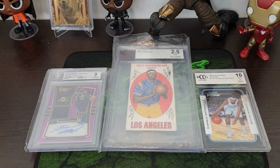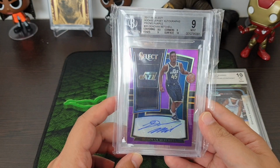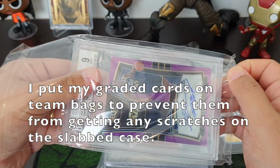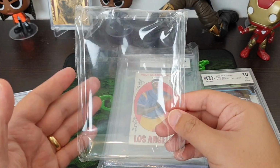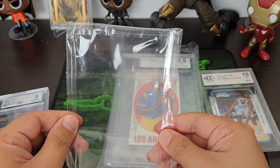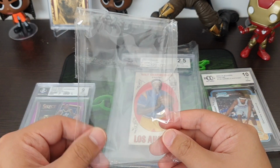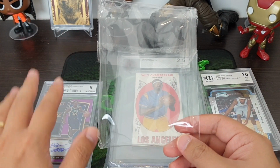Now, what's the difference between BGS, BVG, and BCCG? BGS is the normal graded cards like this one. By the way, I put team bags on my graded cards. This is what they look like. These team bags you can buy at FunHub. So go to FunHub at Green Hills and go to Shopsville. They are selling this. They have ones for Beckett and also sizes for PSA. Later we'll see the difference between BGS and PSA.